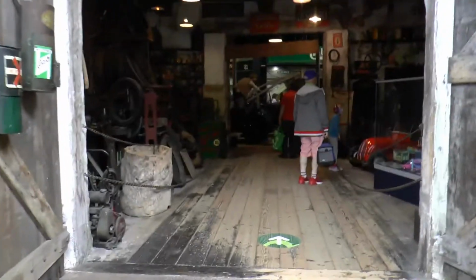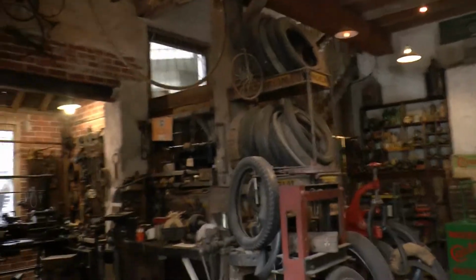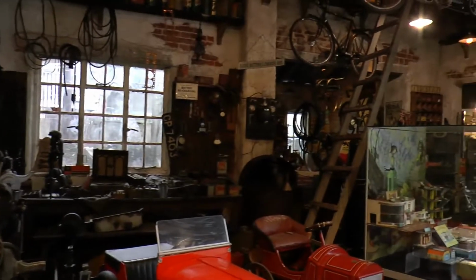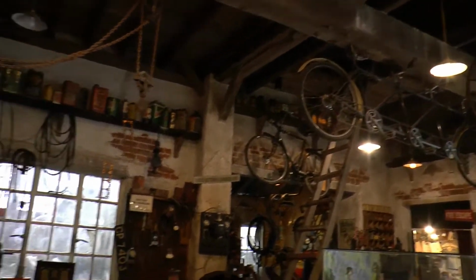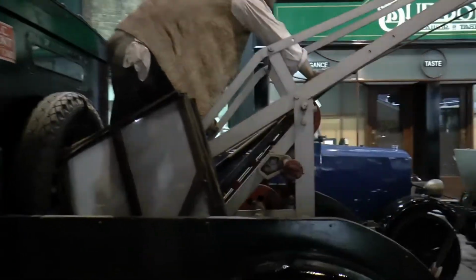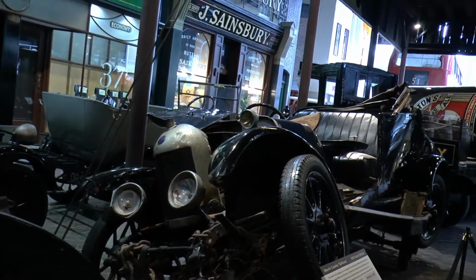Apparently we have to go through a garage, an old working garage, and we have tyres and tools and little cars. This is an old garage workshop, alright. Bikes hanging up. Old cars. And it looks like he's being rescued because he's got a shafted front. Bit of a wreck.